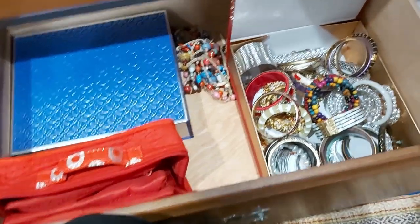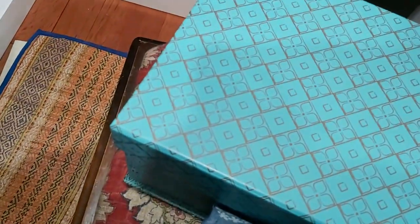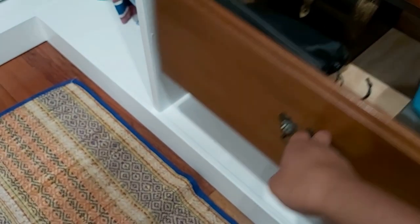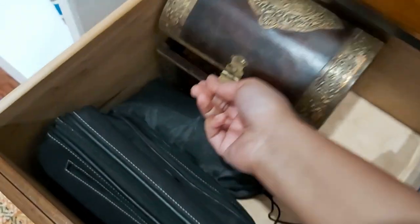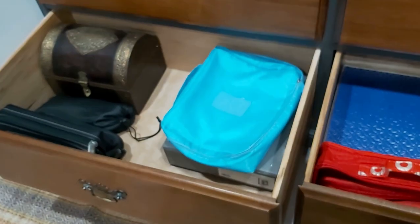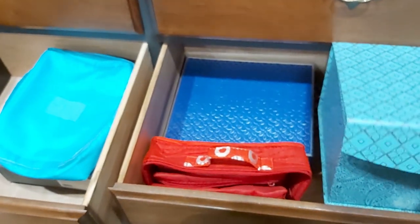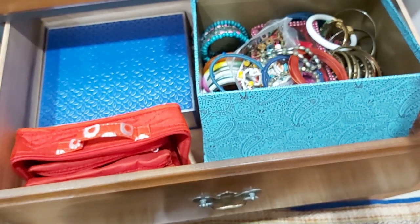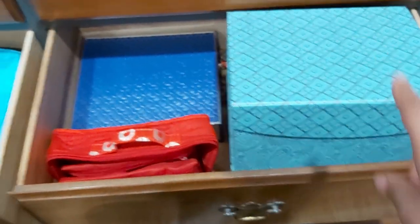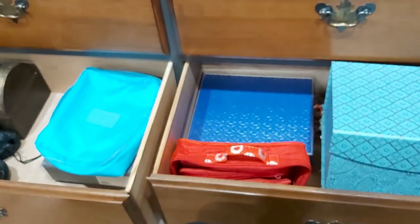This one is another chocolate box. It has some of my bangles. Now I have bangles in this box here. And then this drawer, I have bangles in here as well. So I have lots of bangles that I need to sit and assess and look at. And really the ones I'm not wearing, I'm just going to donate them. So I'll be decluttering. I'm going to be organizing. So let's get to work.